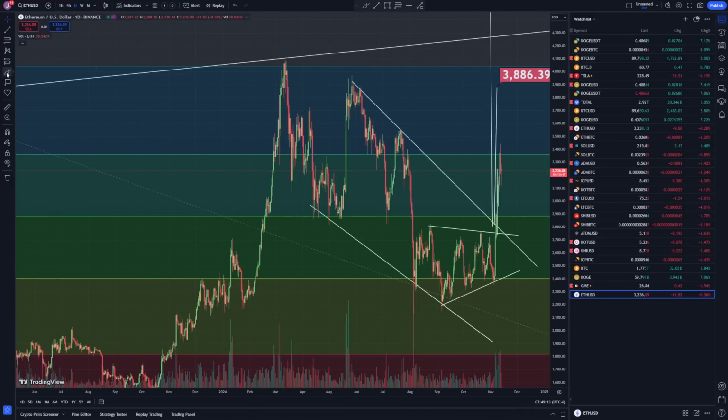And then we also have this channel pattern, something like this, where we have resistance, resistance, support, support, support, giving me this channel pattern, something like that. We broke that channel, we broke that resistance right here, going to the upside.